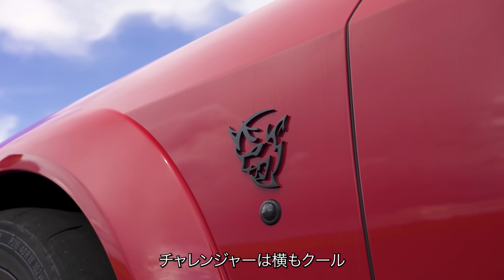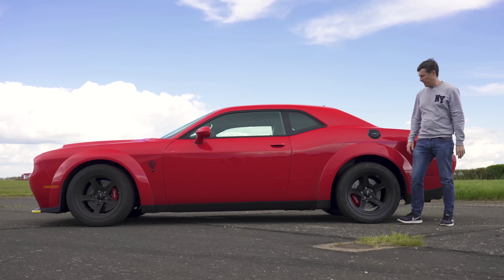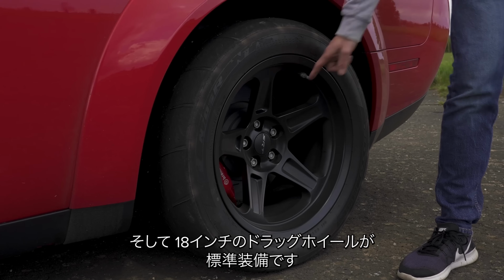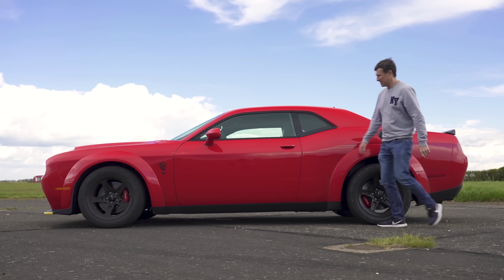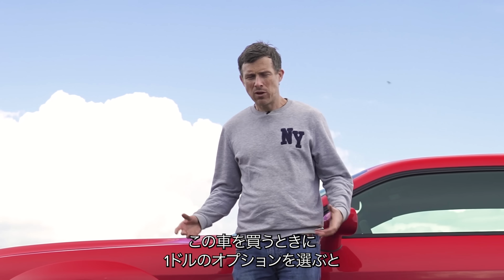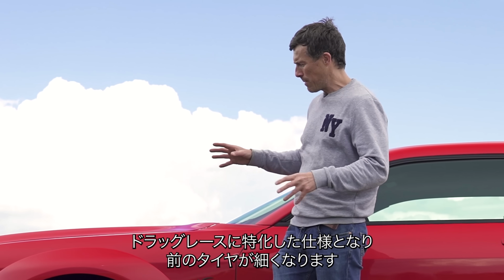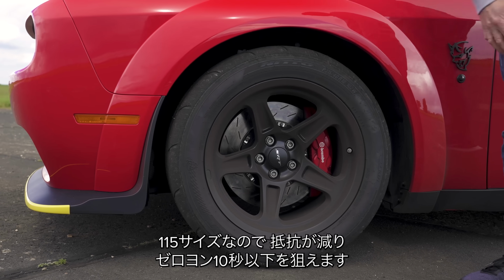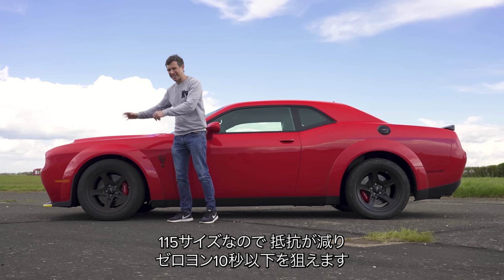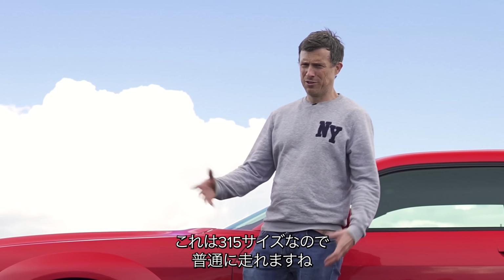From the side, the Challenger is a great looking car, but the Demon looks more menacing with its wide body kit to accommodate those fat rear tyres. And from the factory, as standard, you get 18-inch drag radials. Another identifier of this car is the Demon badge here. And if you wanted to, when you bought this car, you could pay Dodge an extra $1 and they give you the special drag pack, which includes some narrow front tyres, only 115 section, just so you've got minimal drag for the drag strip, so you can do those 10-second times. This one is on the 315 section tyres, which is much better for on the road and general driving.